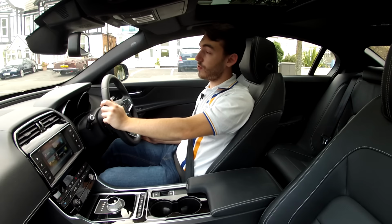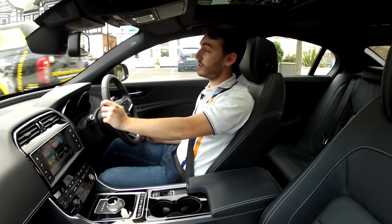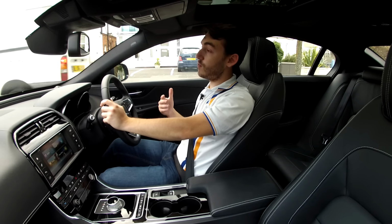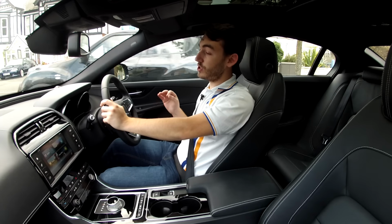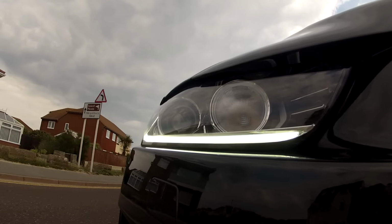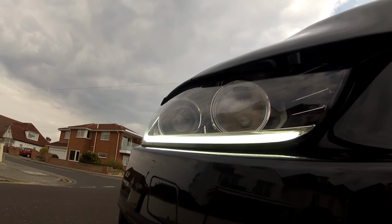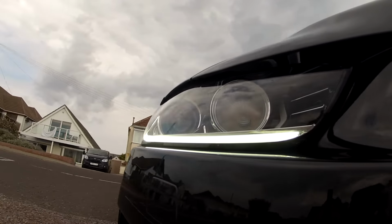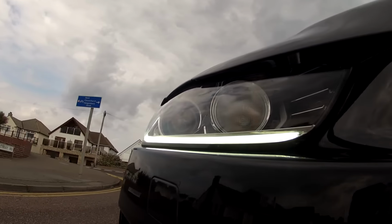So let's talk pricing. The Jaguar XE starts from just under £30,000 with the entry-level petrol model. There are 2 diesels. The more powerful 178 brake horsepower model, which this is, starts at £32,000. These prices are generally competitive with the Germans, but just like those cars, you've got to watch the options list. It does start getting a bit pricey when you start plucking various toys for the car.